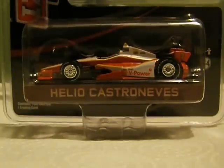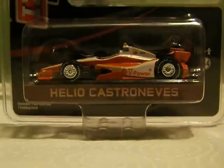Hey guys, it's Race Day 2011 here, and today I'll be doing a diecast review on Helio Castroneves' 2012 Shelby-powered Chevy for Penske Racing. Now before I begin, we do have a special guest with us today.